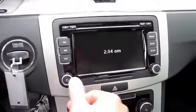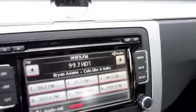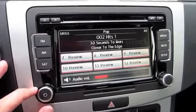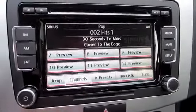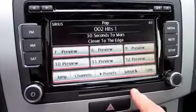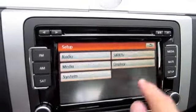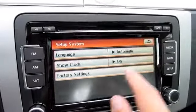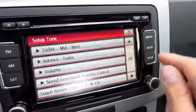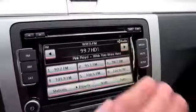This one also has the premium 8-speaker audio system with full touchscreen mobile media interface. Also a CD changer, standard Sirius satellite radio. A few different preset stations. Different options. Some of your various customizable settings. Mute for telephone. Different tone settings. The navigation system is also optional for this vehicle. You also have HD radio standard.